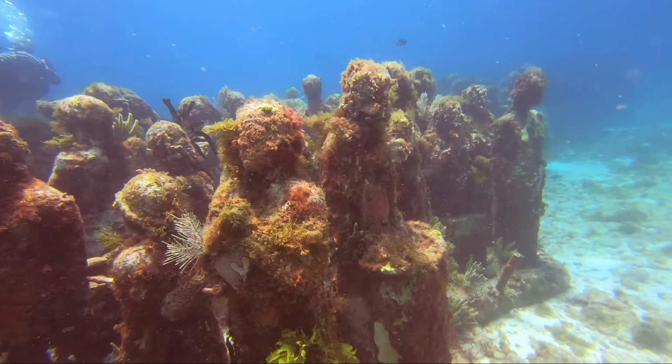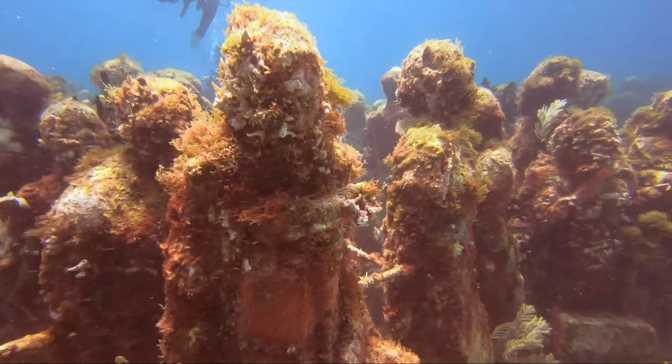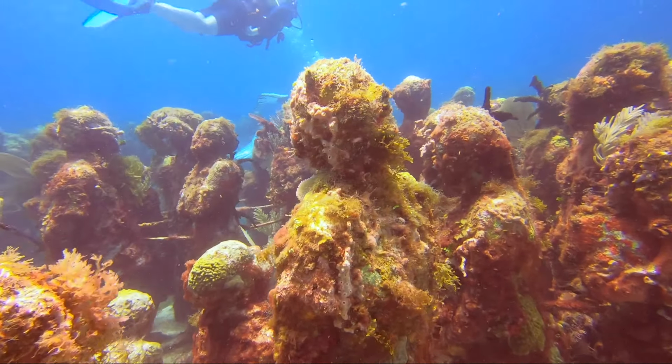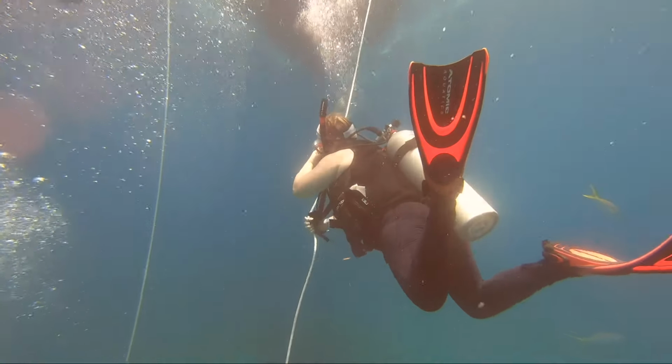So then we went back up to the boat. We didn't have much surface interval time. Well, we did actually have some because we had to boat to the next dive, which wasn't very far. We weren't that deep at MUSA, only about 30 feet, so we didn't need a long surface interval. But we did have to go to the next dive stop.